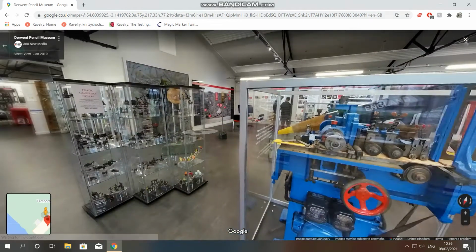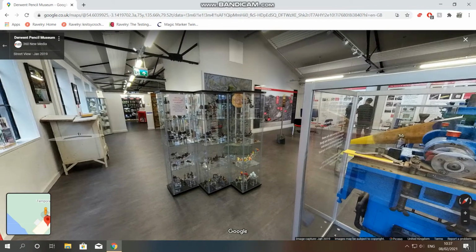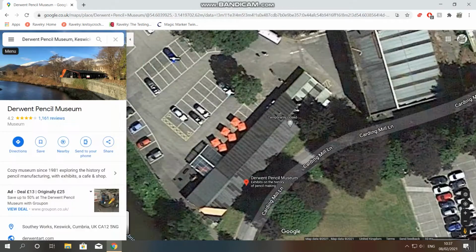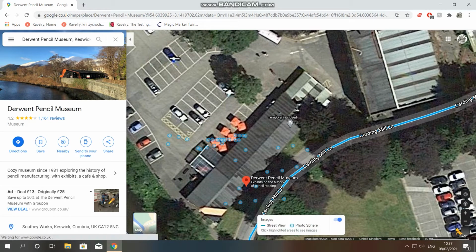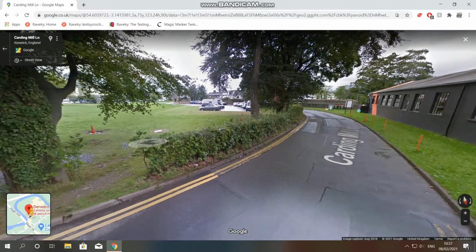So that's an old piece of mechanical equipment that makes the pencils from the factory. Yeah, so you've had a look inside it now, we broke in. So I've just gone along the road here, which takes you to where the old factory is. I thought it might be nice to have a look.